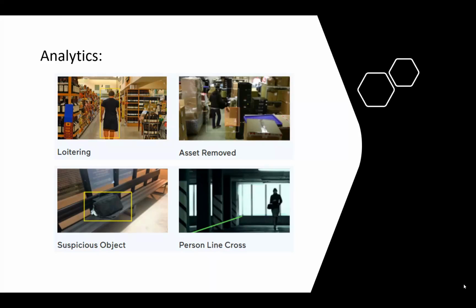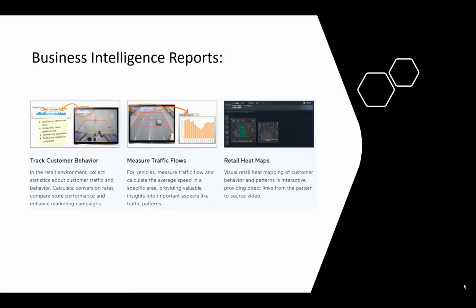We listed some events you may want to keep track of, but you'll also get features like temperature scanning and facial recognition. Along with the real-time monitoring and alerts, you'll receive business intelligence reports related to customer behavior tracking, traffic flows, and retail heat maps. The data can be valuable for optimizing security and marketing operations.